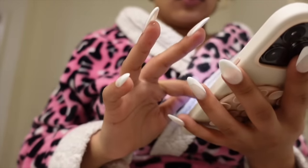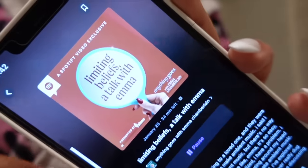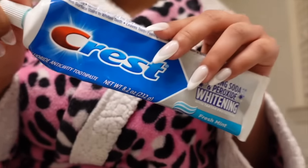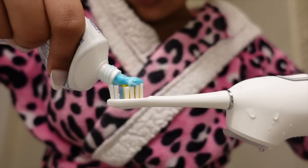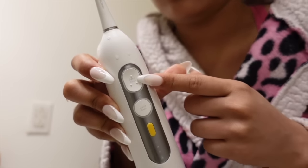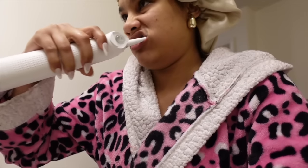I love listening to podcasts while I brush my teeth to habit stack, so I turned on one of my favorite podcasts and listened to that throughout my oral routine today. In the morning, I like to go in with my toothbrush on the deep clean setting because it times you. So I think it's about 2 minutes that it goes on, and then after the 2 minutes, it then begins to push the water out.